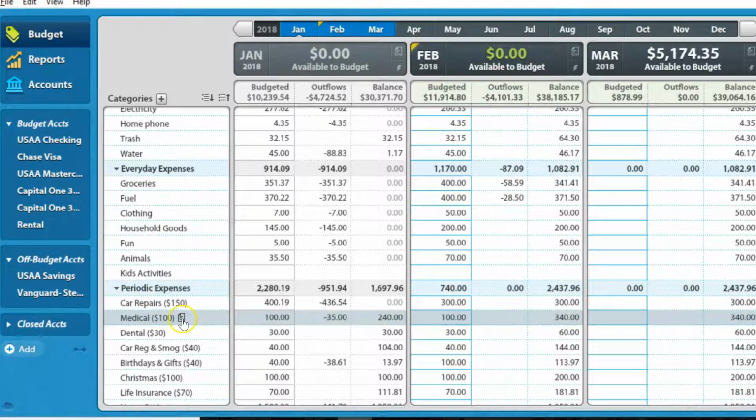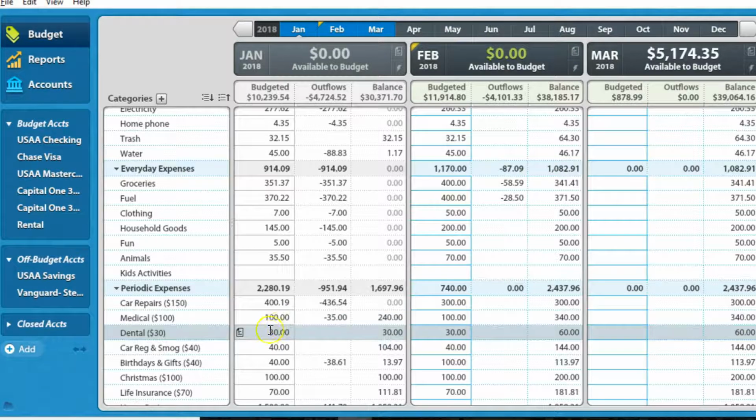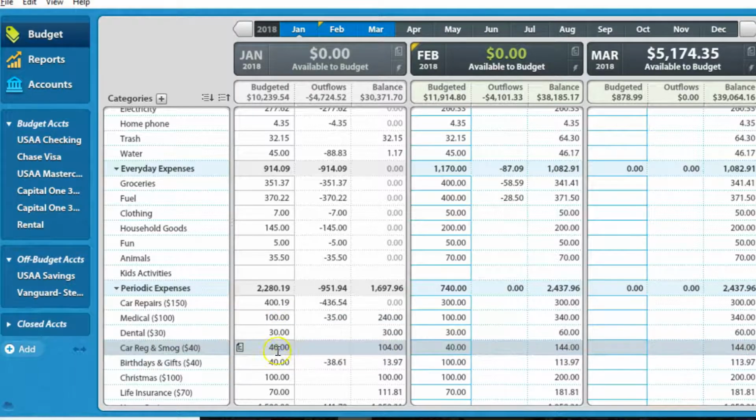So our insurance covers pretty much everything. This month my oldest needed glasses, and so that's what this is, the copay for that. But $100 a month for that, $30 a month for dental, $40 a month that covers the car registration and smog for our 2 vehicles.